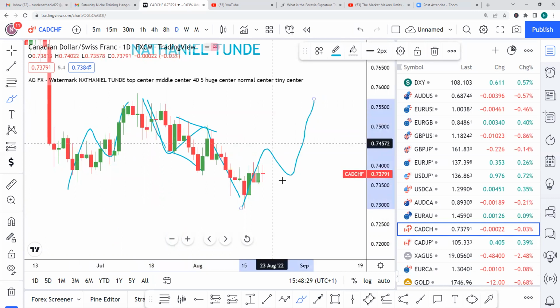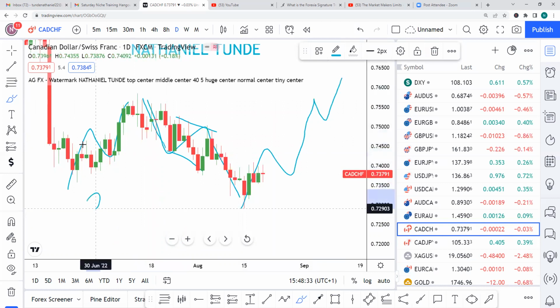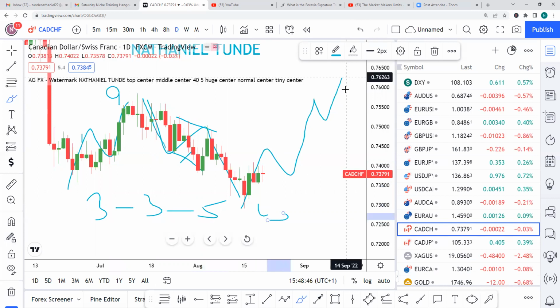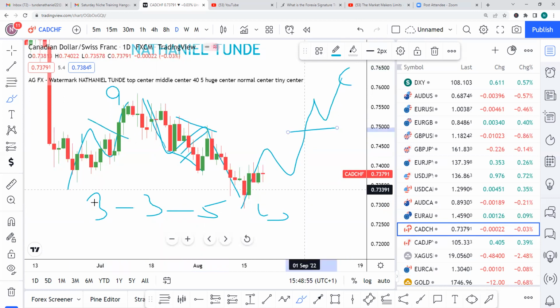But if you have 1, 2, 3, 4, 5, then this has become a 3, that's 3 here, a 3, that's 3 here, and a 5. It's a 3, 3, 5 structure, which is what we call ABC structure. The difference between ABC structure and WXY structure is that WXY structure has a 3-3-3 structure: 3 waves here, 3 waves here, 3 waves here. While ABC structure has 3 waves here, 3 waves here, 5 waves here. Is that okay now? All right.